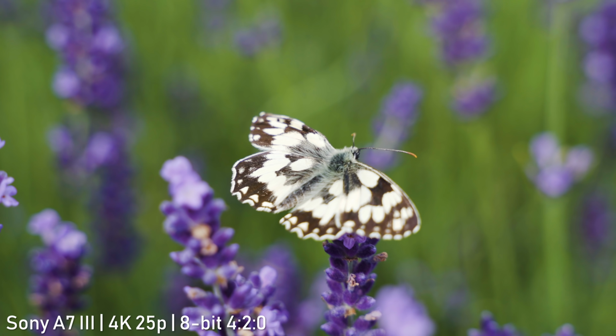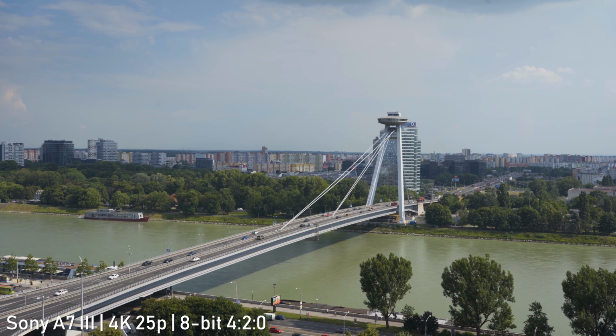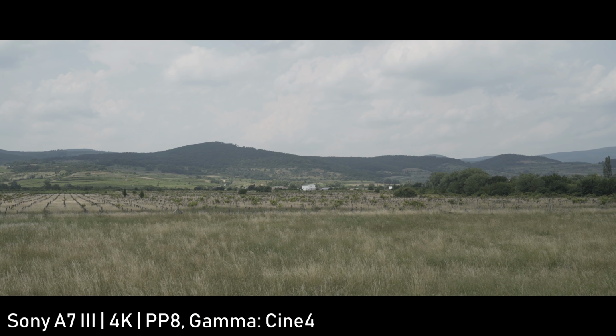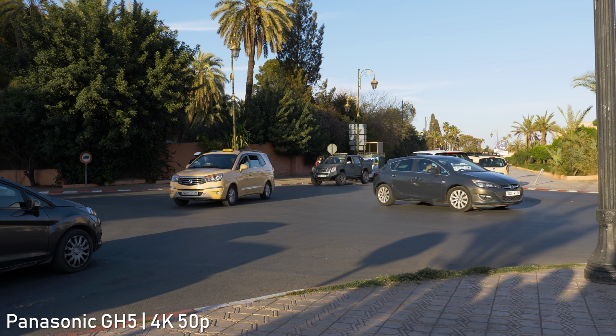A7 III shoots beautiful 4K video as well, of course. The amount of detail is really great on both A7 III and GH5. Even without 10-bit, Sony has a very good Cine4 gamma setting, which is very suitable for post-production. The codec is still pretty solid, so it is generally very suitable for color grading.